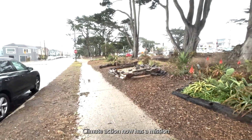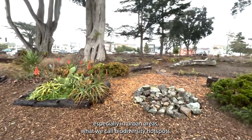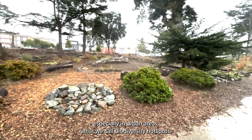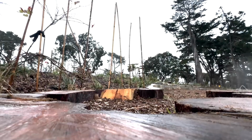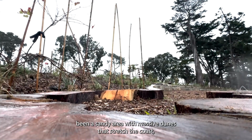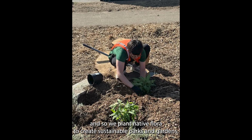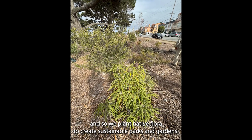Climate Action Now has a mission to create what they call green infrastructure, especially in urban areas, what we call biodiversity hotspots. Sunset Boulevard has historically been a sandy area with massive dunes that stretch to the coast, and so we plant native flora to create sustainable parks and gardens.